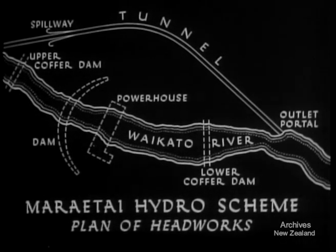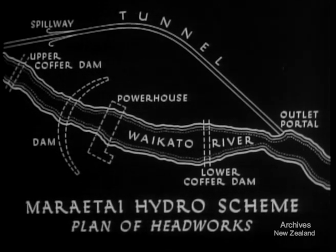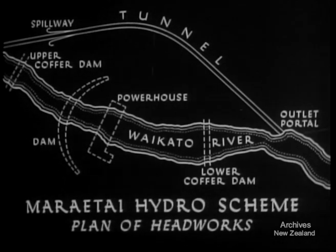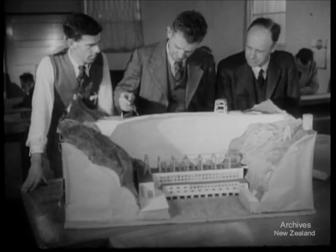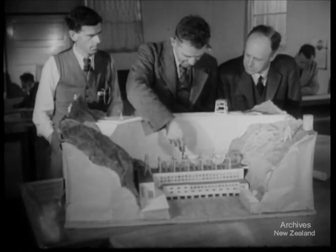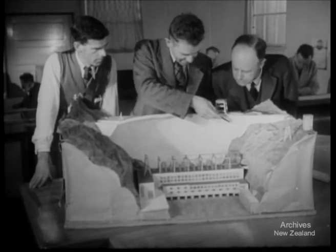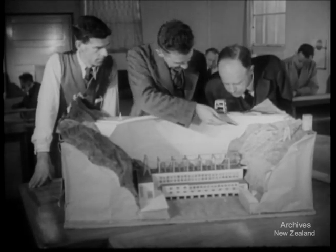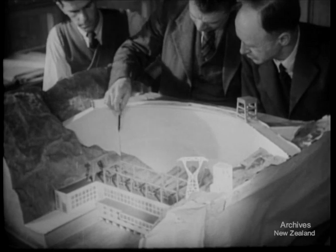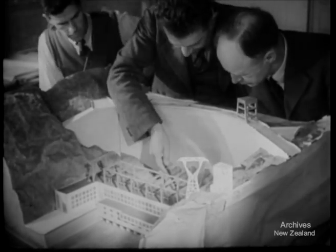To develop 180,000 kilowatts, Maraetai, the North Island's third great power scheme to be constructed on the Waikato, will be the most powerful on this vital river. Maraetai as it will be: a variable radius arch dam towering 300 feet from the lowest foundations, 170,000 tons of concrete, with five penstocks linking water from Maraetai's lake to this powerhouse, all to be finished, it is estimated, by the winter of 1951.